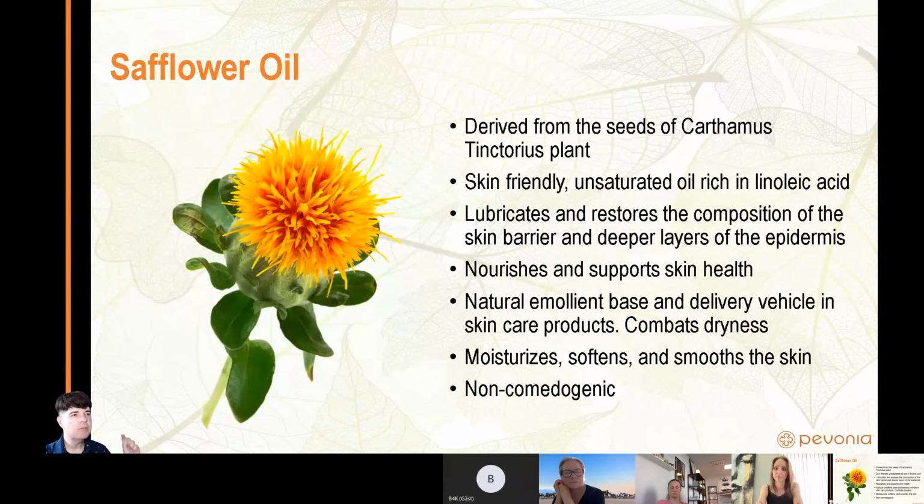On top of this, we have safflower oil, which will be also part of the formula. And as you know, it has a lot of linoleic acid, so it's very good for the skin. It lubricates, restores the composition of the skin barrier, and at the same time will combat dryness and will be used as a vehicle for other actives to penetrate into the skin. Now, on top of that, it will smooth out the skin and be totally non-comedogenic, which is something we're looking after.